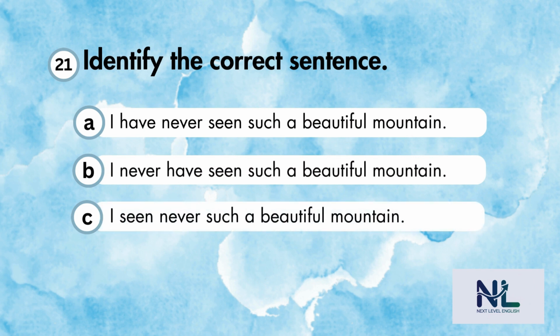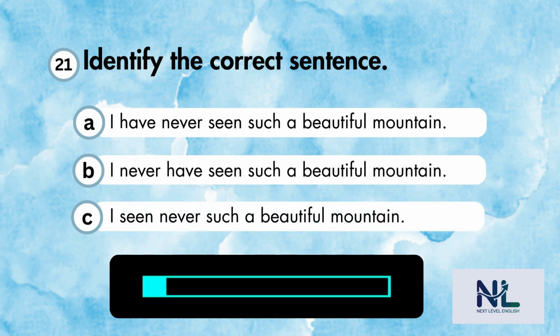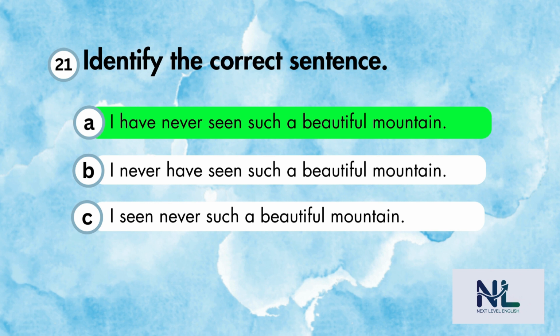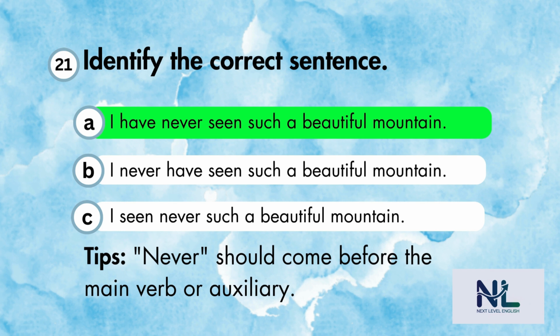21. Identify the correct sentence. I have never seen such a beautiful mountain. Tips: never should come before the main verb or auxiliary.